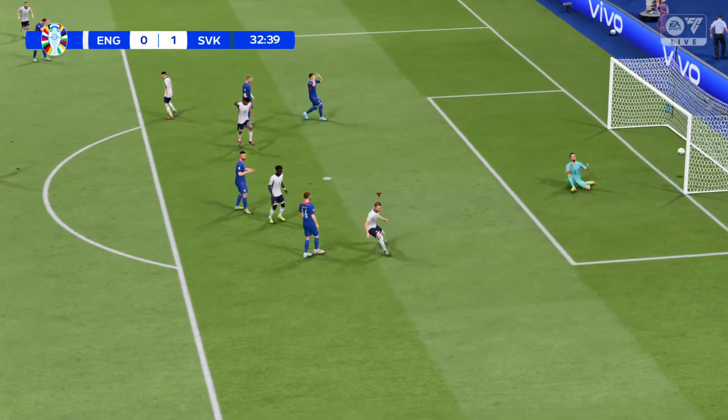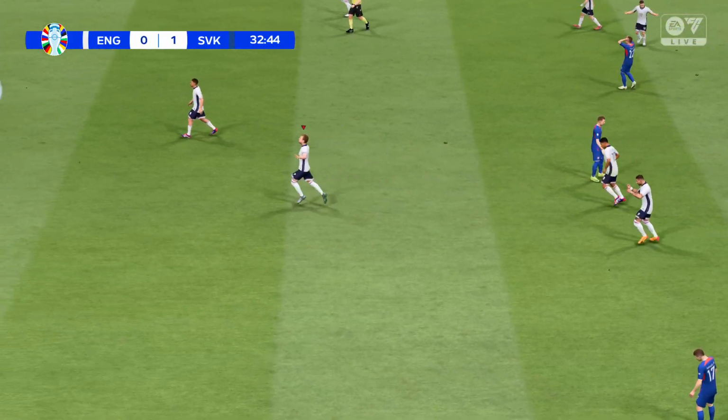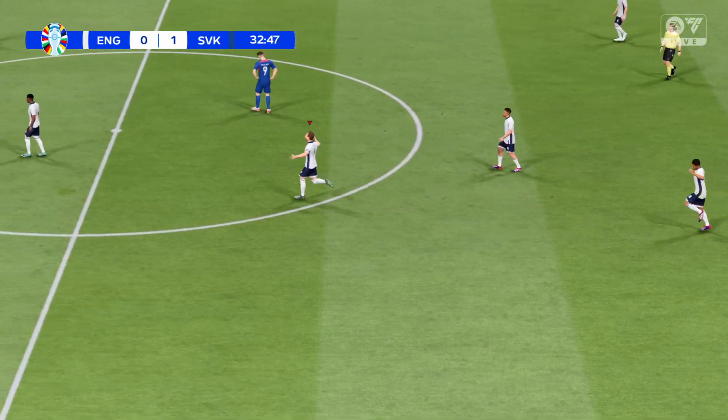Will they get themselves level here? Oh, a goal! He's equalised! Was he made from moments like this? On an occasion like this?